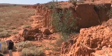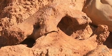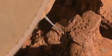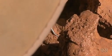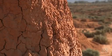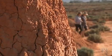Because the Diprotodon skeleton was found whole, with its bones articulated, it's very likely it was buried soon after it died, making the sediment around it the same age as the fossils. Rod enlisted the help of Dr. Eric Bestland, a specialist in ancient soils.